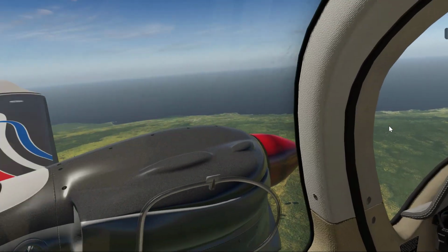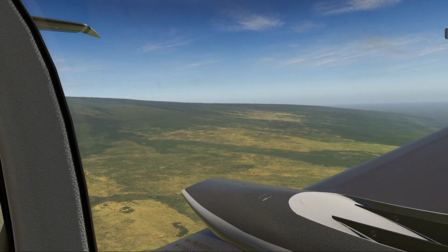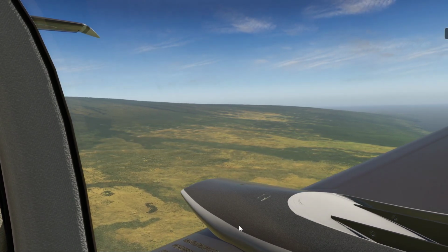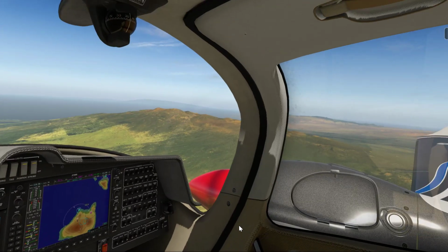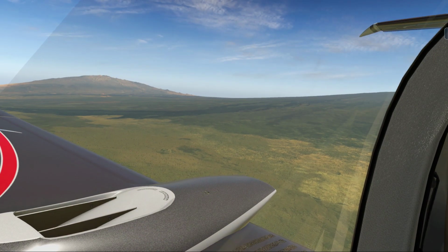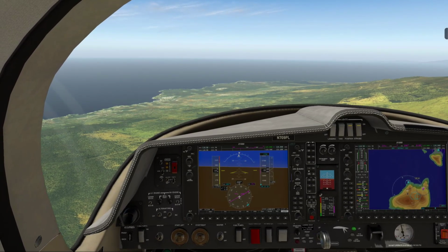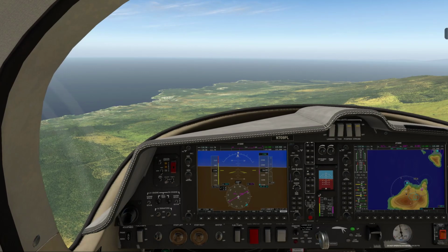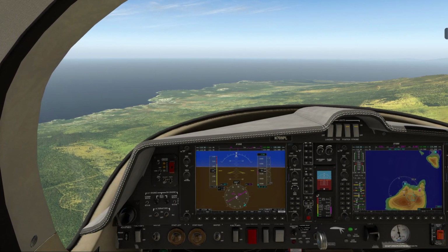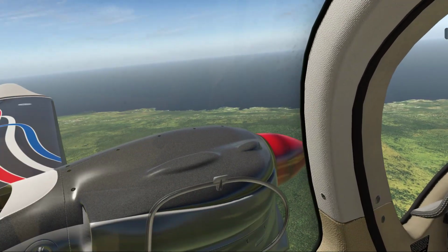Coming out of 10,000 feet. You can see what a steep slope that is, and there's all these little craters and things that you can see if you go VFR flying around the island. You'll see all sorts of them. Again, we're only taking a look at like half of the island here, not even. There we go. All of a sudden it's sunny again. We must have been in some cirrus shade.